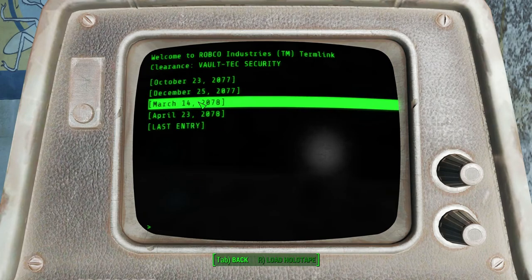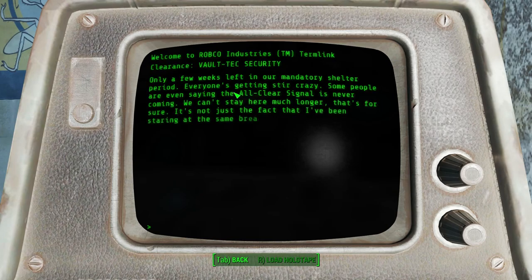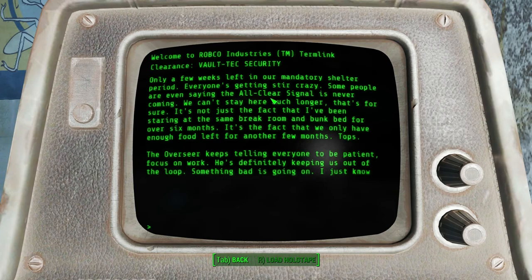But it never did. So what's happened out there? Only a few weeks left in mandatory shelter period, everyone's getting stir crazy. Hang on! Isn't there a problem with this? If the only people that survived went in the vaults, and no one's allowed to leave the vaults until you get the All Clear, oh no, it's not to rebuild, is it? It's just when it's safe to come out.